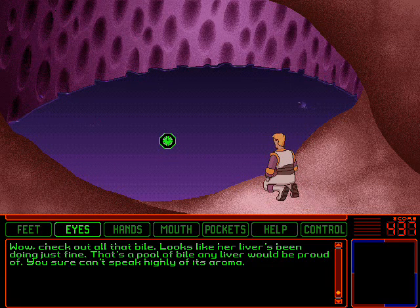Wow, check out all that bile. Looks like her liver's been doing just fine. That's a pool of bile any liver would be proud of. You sure can't speak highly of its aroma.